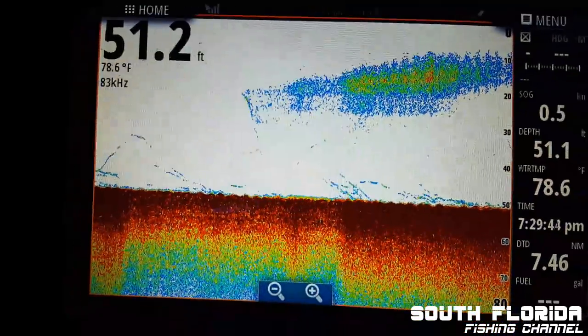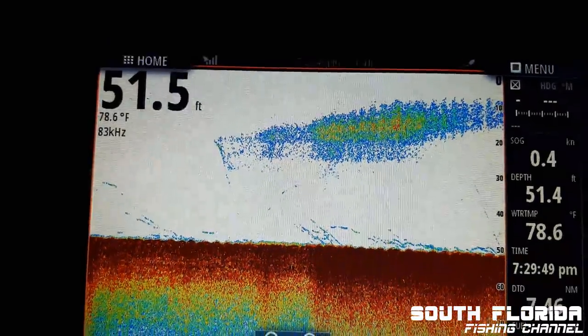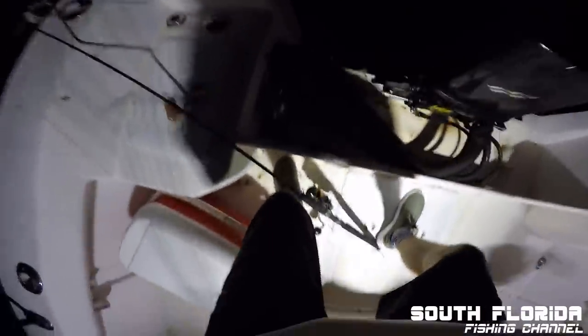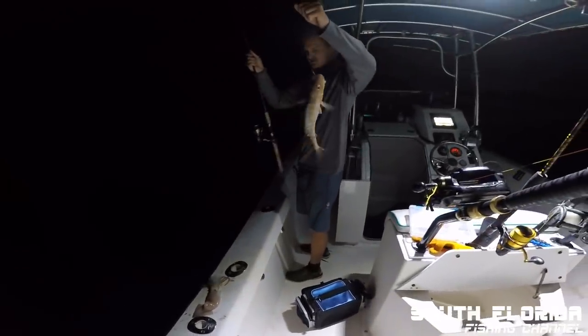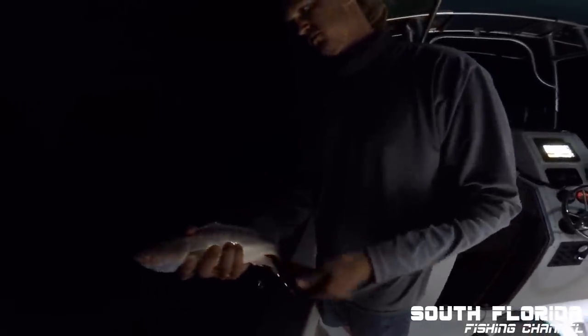On top or on the bottom? Right on top. Ten to twenty feet below us. Nice and quiet. Oh, and you're on? Oh, yes. Get some chum out there. Yes. Should I get the net or you think you'll be fine? Keeper yellowtail? Little mangrove. He's a keeper. Yeah, I say we do. Our first piece of meat on the boat.